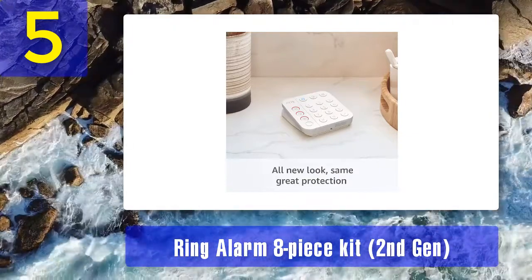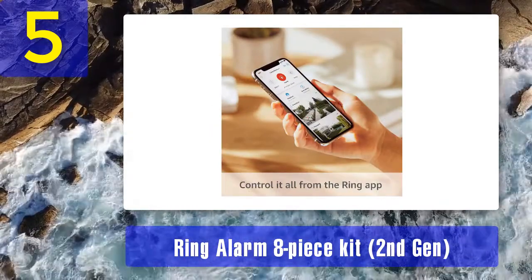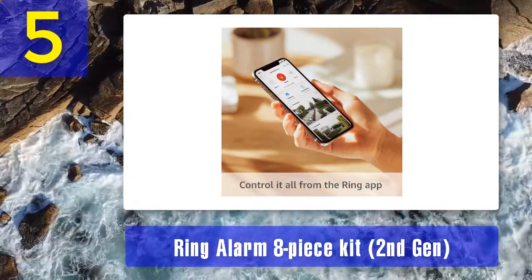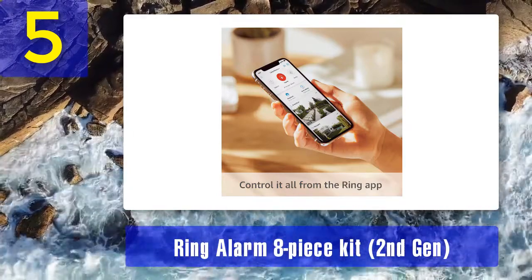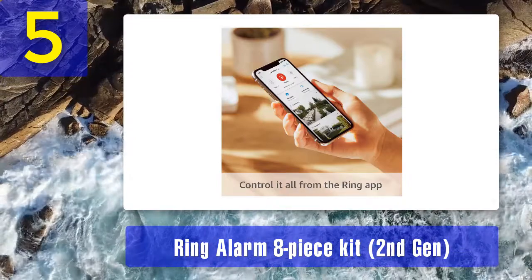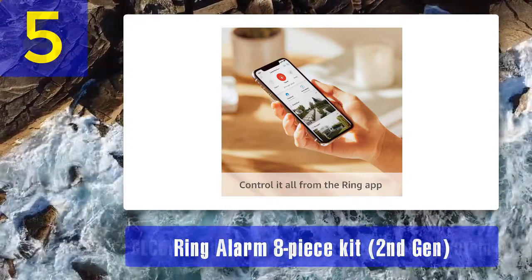Pros. A great fit for 1 to 2 bedroom homes. Receive mobile notifications when your system is triggered. Everything you want in a single app in the palm of your hand, and awesome glowing ring LED. Cons. Easy to install and set up, motion sensor a little less than perfect.